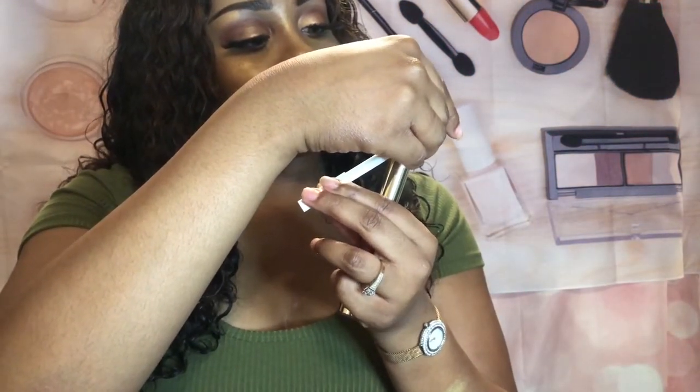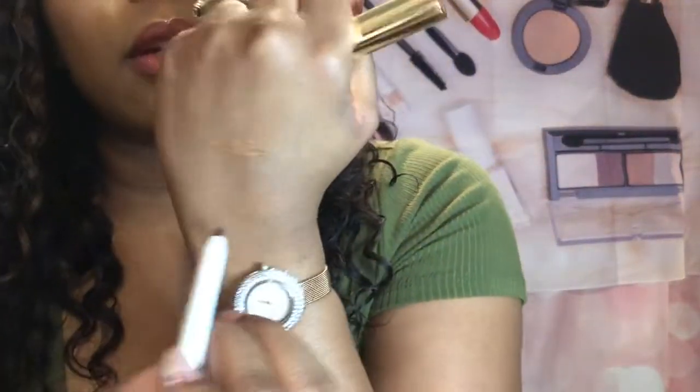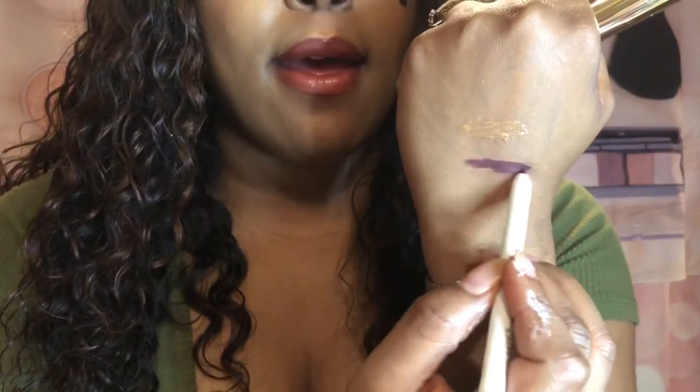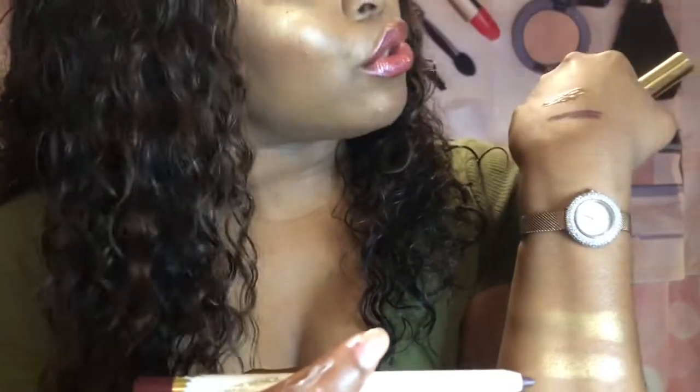What color is this? Dukes. It says Dukes. So the lip pencil Dukes. So I'm going to do it right under the lip gloss. Ooh, it's creamy. It's a cute dark brown. It's cute if you're a girl like me, I do a lot of nude lipstick and I overline my lips a lot to make them bigger and plumper. So I like that.